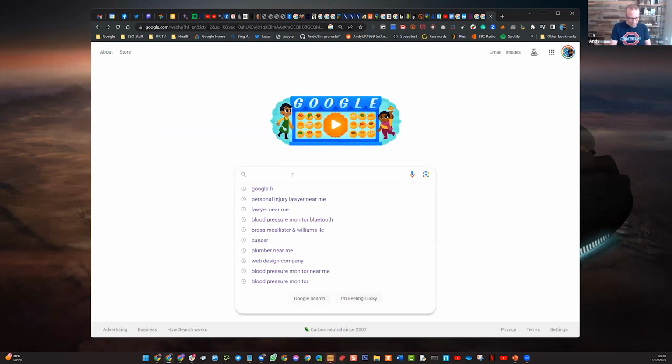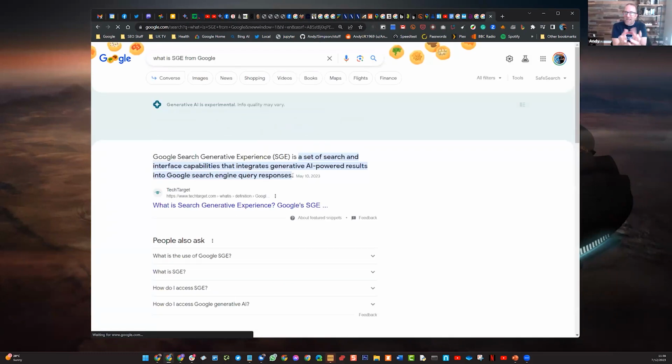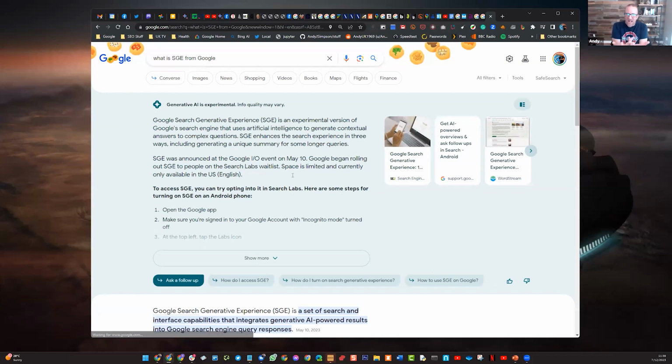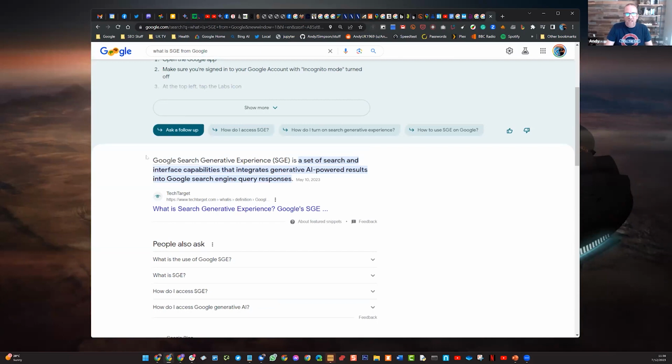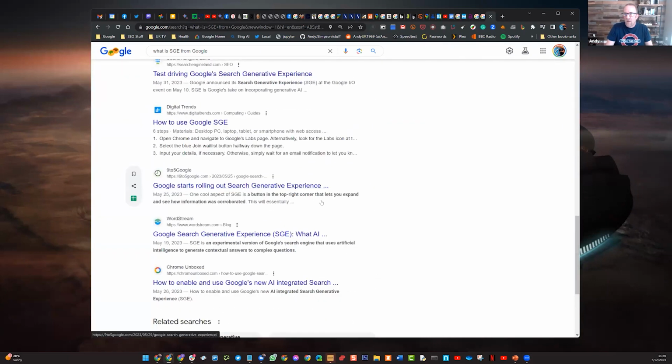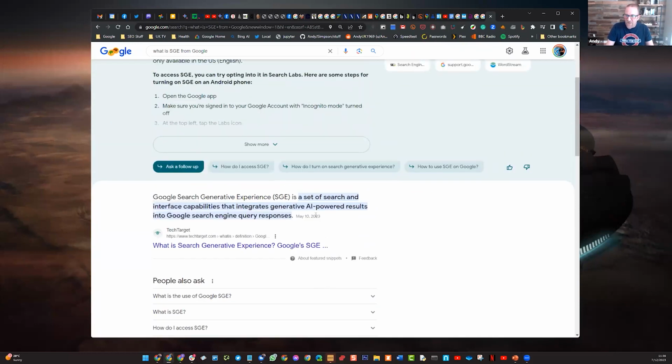So, what is SGE from Google? Let's see if it gives us an answer. At the very top of the screen, look, it starts producing a generative AI answer. That's what we're looking at, the top part of the screen. That's what it's produced. Underneath that is the normal organic search engine results. But at the very top, like a featured snippet, there's also a featured snippet there, look.